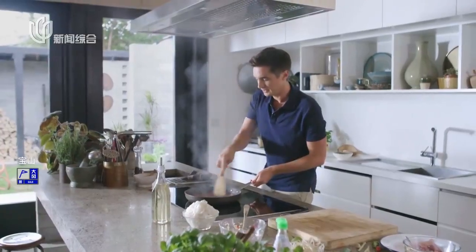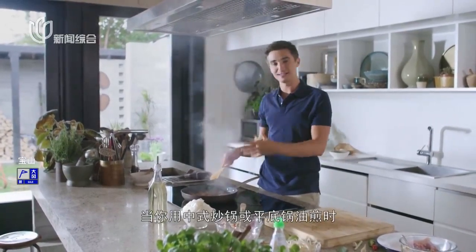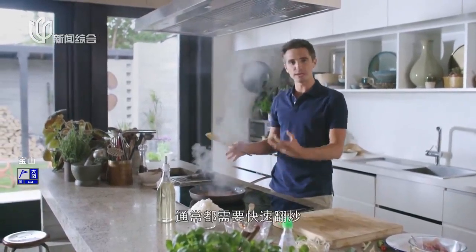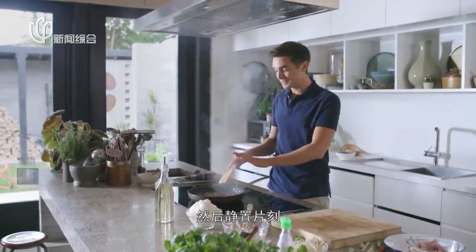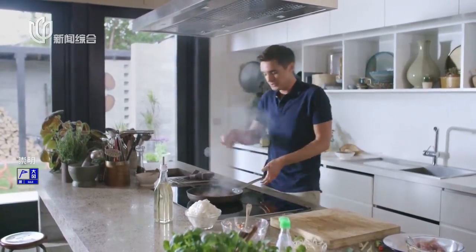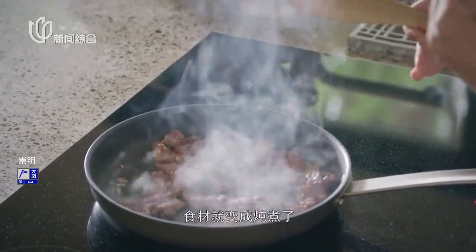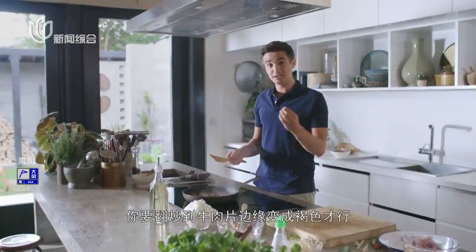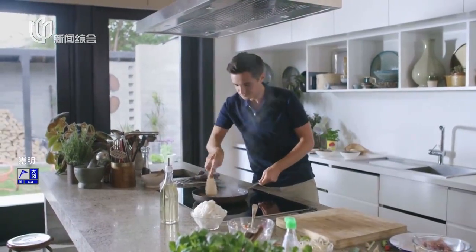And then the tendency when you're wok frying or you're pan frying like this with meat is to move it around really quickly. I always move it around at the start, then leave it to sit just to catch a little bit, and then move it around again. If you do keep moving it around, it just lowers the temperature in the pan and it'll start to stew. And what you're looking for is really nice brown bits on the edges of these steak strips.